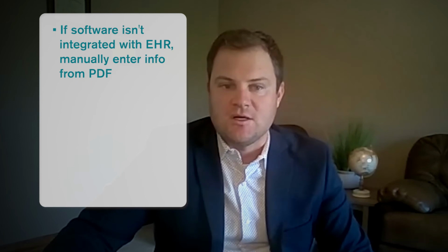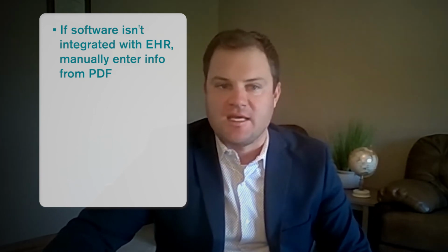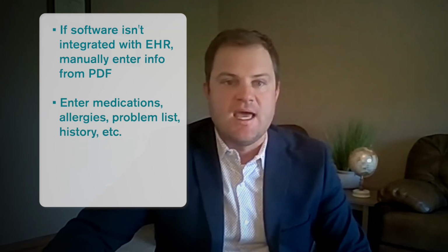Many telehealth solutions out there will promise a PDF coming over following the visit. You do your documentation in their system, and it will then send a PDF into the documents tab in your EHR. And you have to realize that that really doesn't do anything for you, because again, the EHR is a living system. You need to make sure if that's the case, then somebody needs to go in and make all the changes necessary within your EHR for things like medications, allergies, problem list, history.